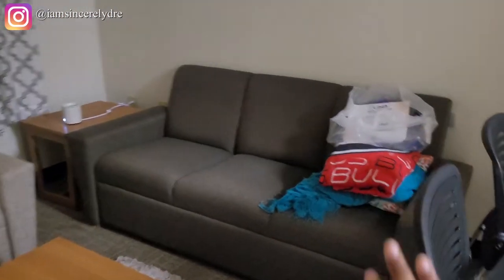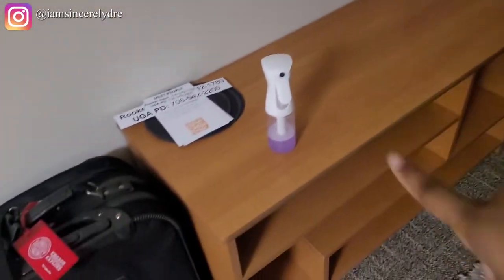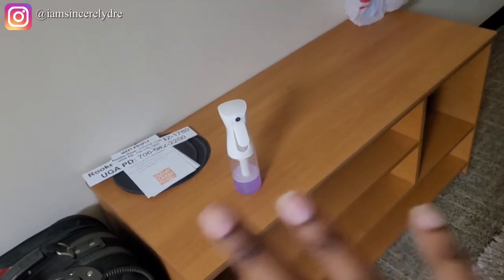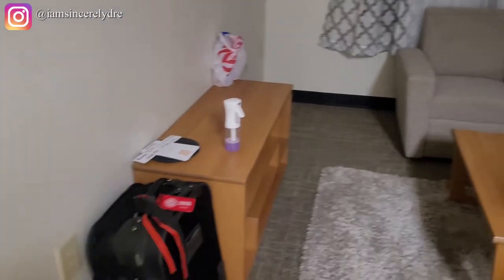Don't mind the stuff on the couch right now, that's my roommate's. And yeah, that's like a little wax melter sort of situation. That's actually like a little DIY Downy Unstoppable air freshener, and I really like it. My room always smells pretty good because of that, and I just like to spray it whenever.